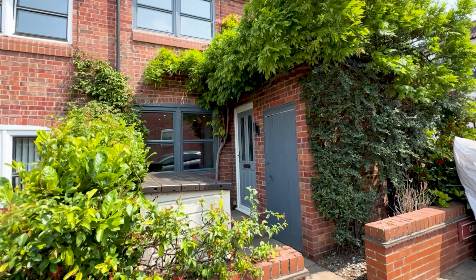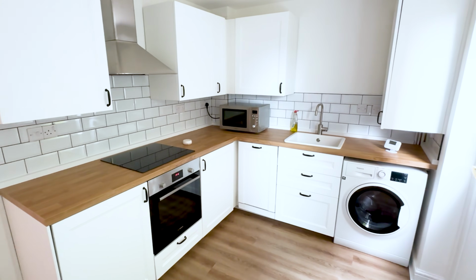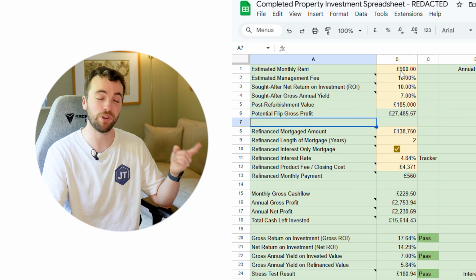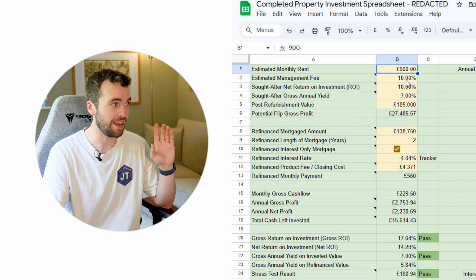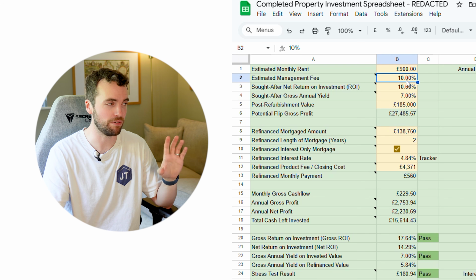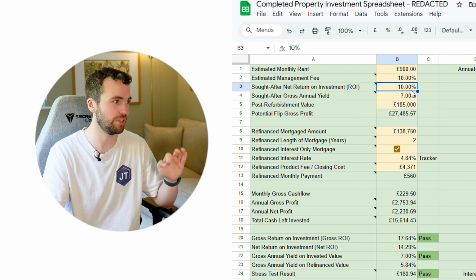Now I had it valued for rental and the estate agent came round expecting it to be £800 a month. But then she looked at the property, thought it was really nice, was very complimentary, and she said that she reckons we'd actually be able to get £900 a month instead. And so she's listed it at £900 2 days ago. We've already had 8 viewings booked. So I'm putting in £900 here because, with 8 viewings, I'm fairly confident we should get that. Their management fee is 10%, so £90 a month. And then I'm seeking a 10% ROI for the net return and a 7% gross annual yield.